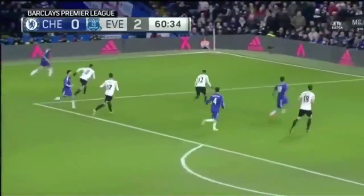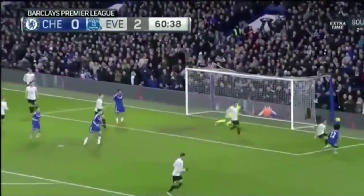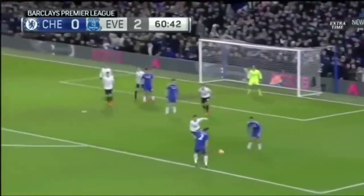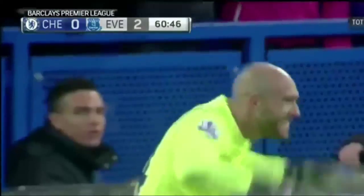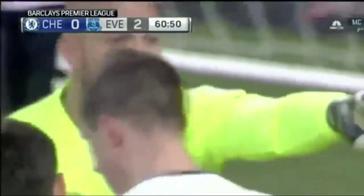Barkley to his teammates. Azpilicueta. Fabregas with the flick. Tim Howard with the save. This is Willian. Ivanovic. Now it's Pedro. Fine block. Bill Jagielka got to it. Great block by Jagielka. Much better Chelsea.